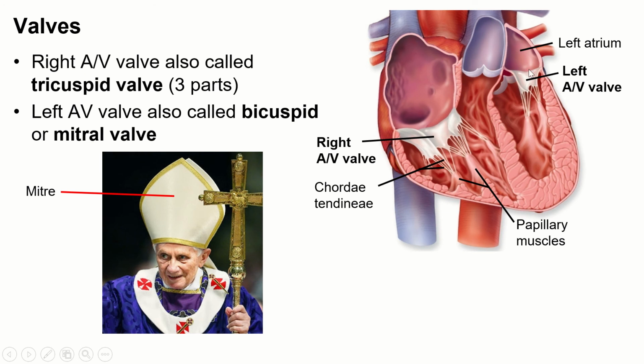All right, the right AV, tricuspid, the left AV, the bicuspid, is also called the mitral valve. This is a mitre, okay? A mitre is also a corner where 2 pieces of wood, for example, come together at an angle. And so where these 2 pieces come together at an angle makes a mitre, and that's where we get the name the mitral valve. Okay, you do need to know all of these names for both valves. I might ask you on a test, what's another name for the tricuspid valve? And you would have to say that's the right atrioventricular valve. Or I could say, what's the mitral valve? And you would need to know it's the left AV or the bicuspid.